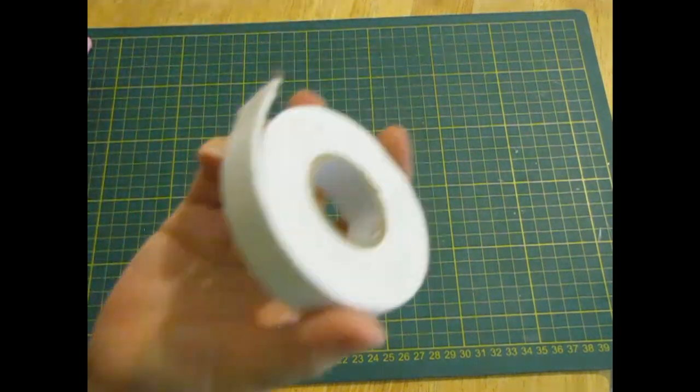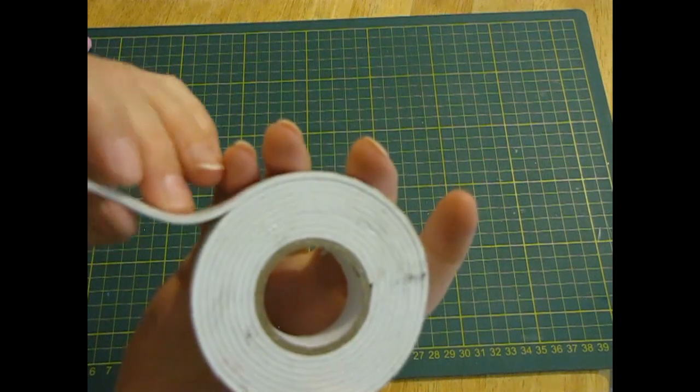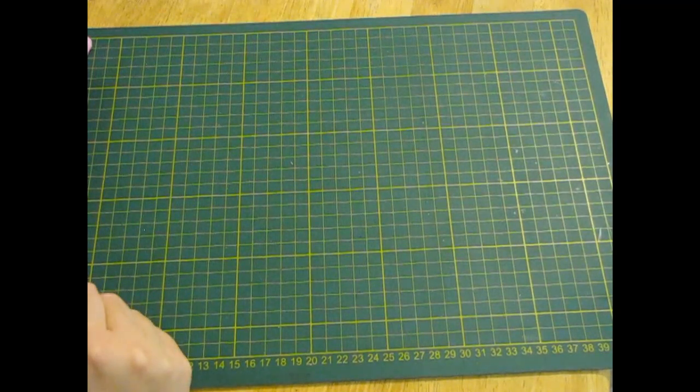And then I found some mounting tape. It's not in the best nick, it's a bit dirty and that, but as you open it up, it's a lot more sticky. And I ran out doing a project the other day, so I'll grab that.